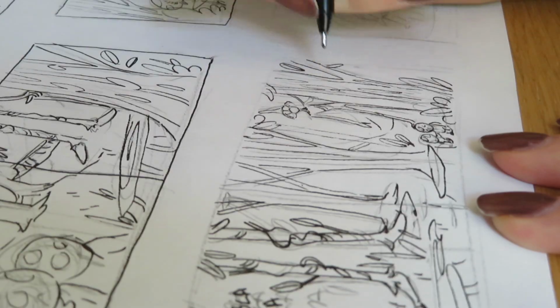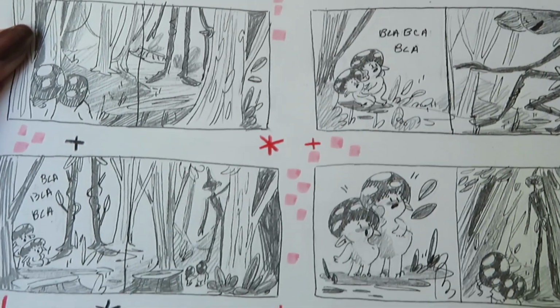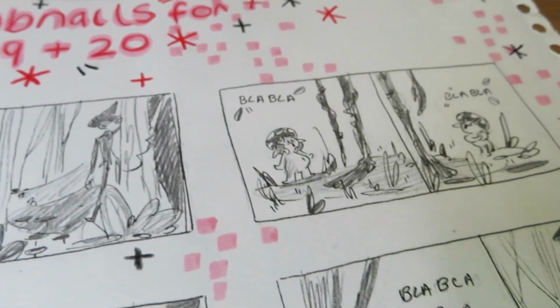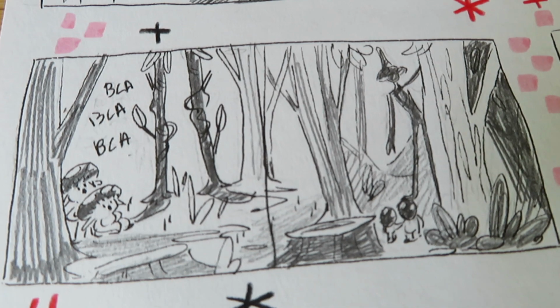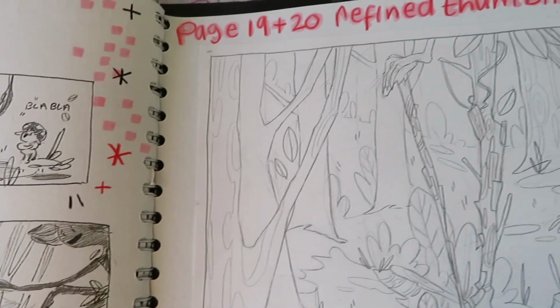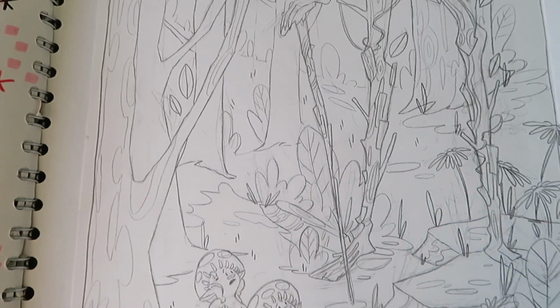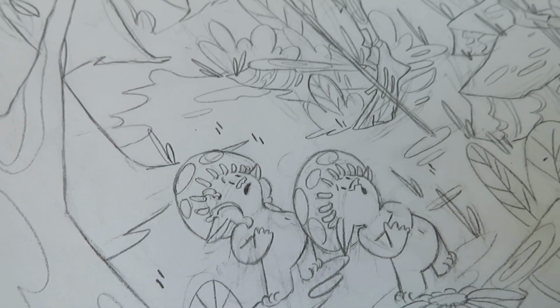So yeah, thumbnails. I drew out a bunch of different ones, but I decided what I was going to do is combine the left one on this thumbnail with the right one on this thumbnail, my two favourite ones, and then I drew just a nicer, bigger version of it, with the two illustrations mushed together. And I thought it was very cute.